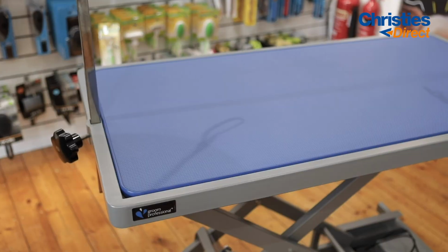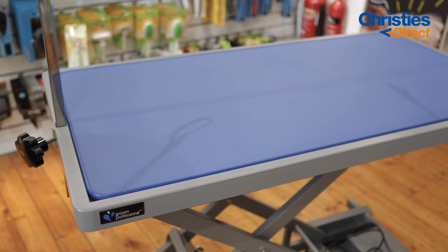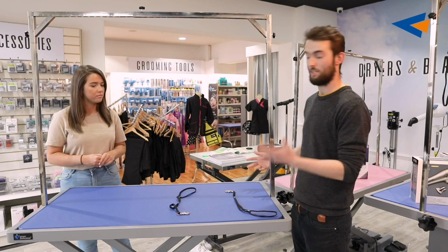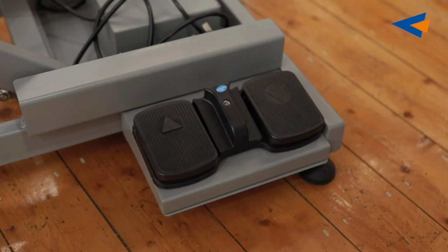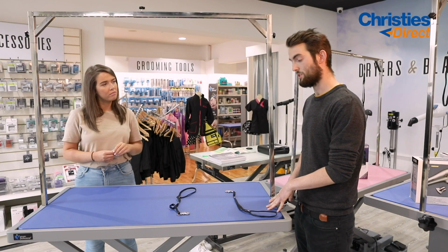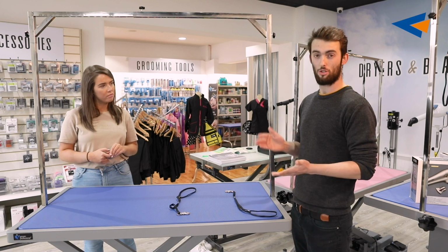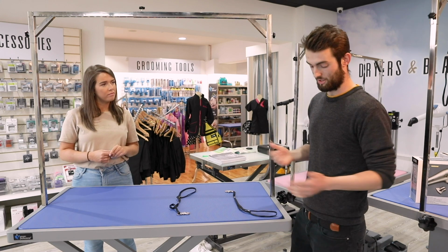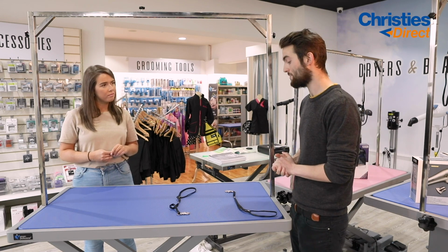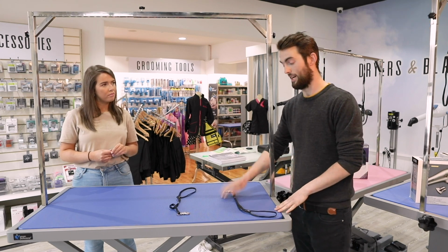This is quite a large table as well. It's 126 centimeters long and 65 centimeters wide. So as I say, small, large, medium dogs are no problem. Also, the foot remote is at the bottom and you just put your foot on that to take the table up and down. This is an electric model, which means that the action of it going up and down is going to be really smooth. It also means you're not going to have to put as much effort into pumping the table up and down, which can become a bit tiresome after years of using the item. So it's a really good sturdy item, and it comes in blue and pink as well.